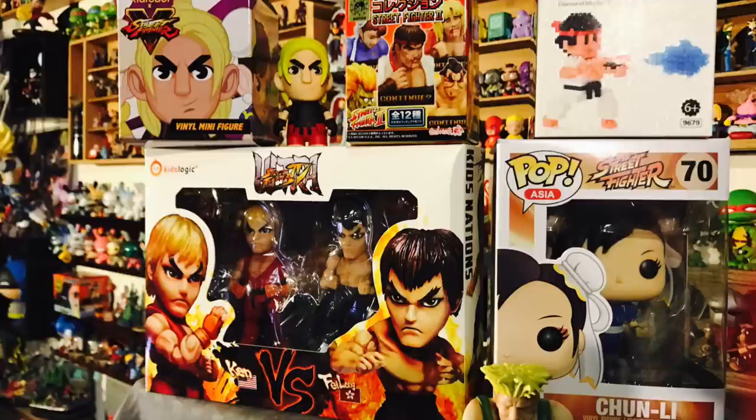This was a Street Fighter box, and we got awesome figures. And we got a rare Pop figure in there from Pop Asia. And we got different stuff from Street Fighter. It was really cool stuff. All had really great value. All had really great detail. A good mix of stuff. All collectibles. I really loved it.